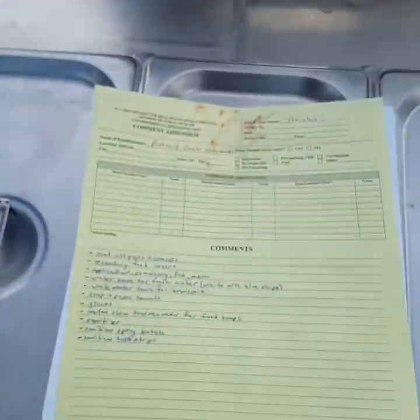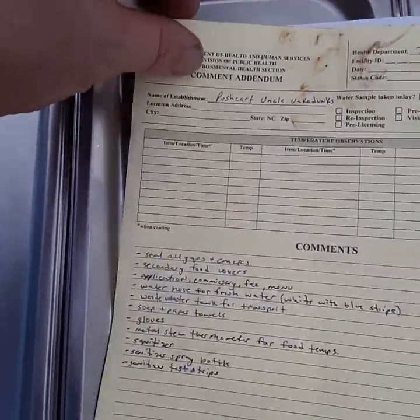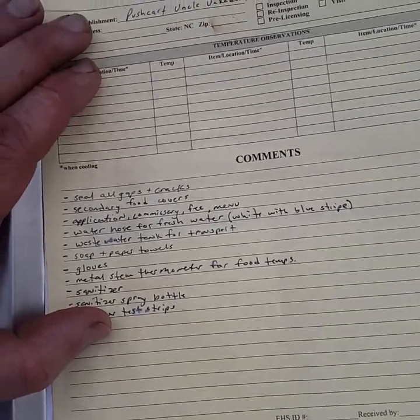So first thing we did after getting the cart was we called up the county and said, what do we need to do? And he said, bring your cart down here. We're in Johnston County. He said, let me take a look at it. So we went down to Johnston County, and this is what we got. He made us out a punch list because he walked around the cart and told us what he saw. He said he'd never seen a cart like this before, but said he liked it.